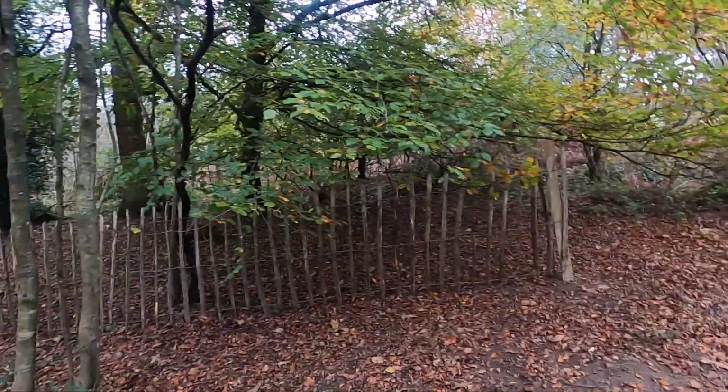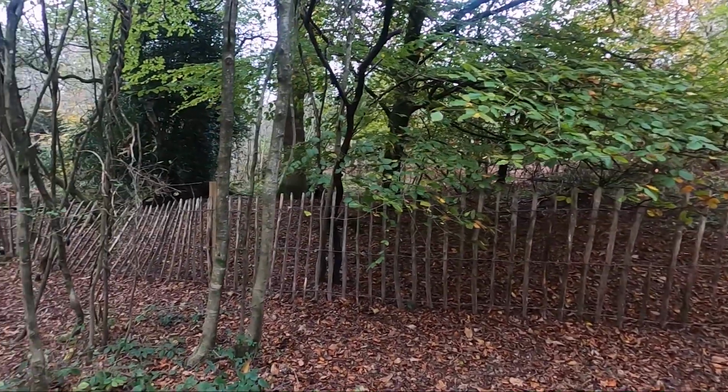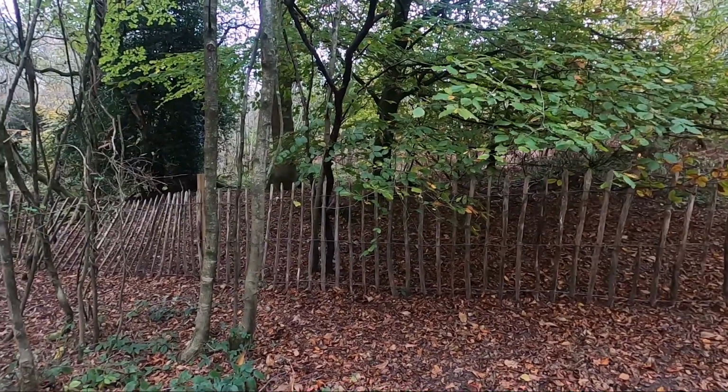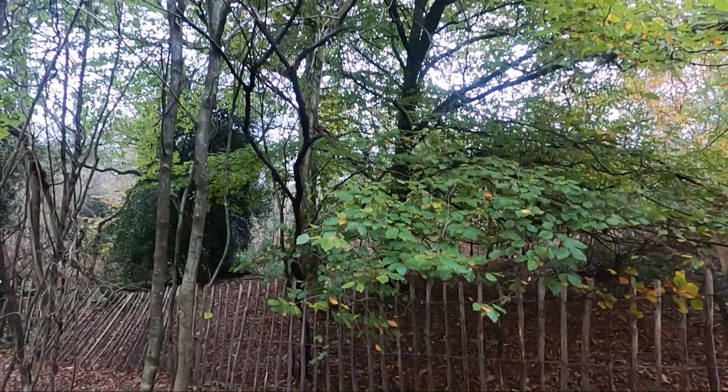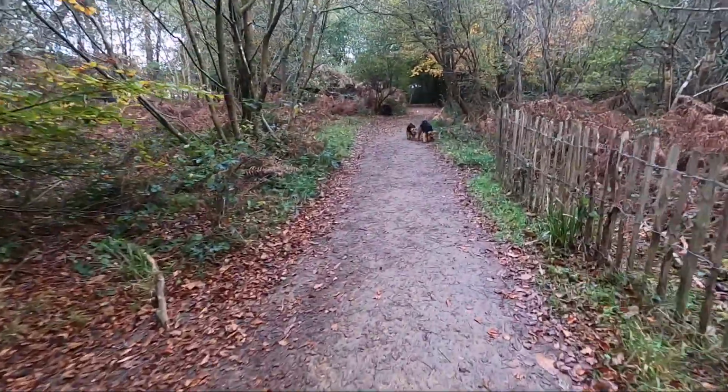These two have just spotted a squirrel go up a tree, and they figured out, because they saw it down there, they figured out to go around the end of the fence and swing round to see where the squirrel's gone. Of course he's gone up a tree. These two have got quite a bit of an intelligence in them.